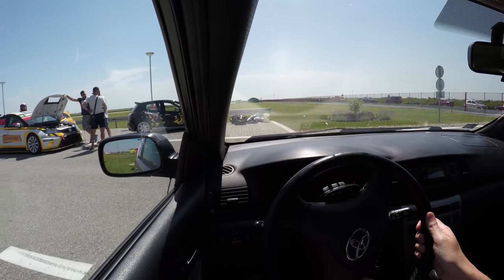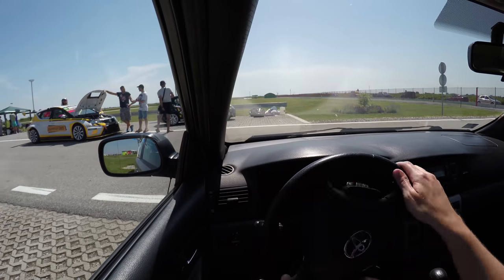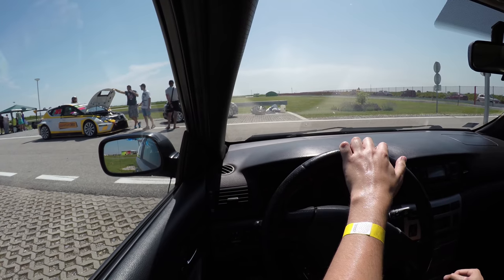Check engine light. I don't know what's the problem. I hope it's gonna be some small thing.